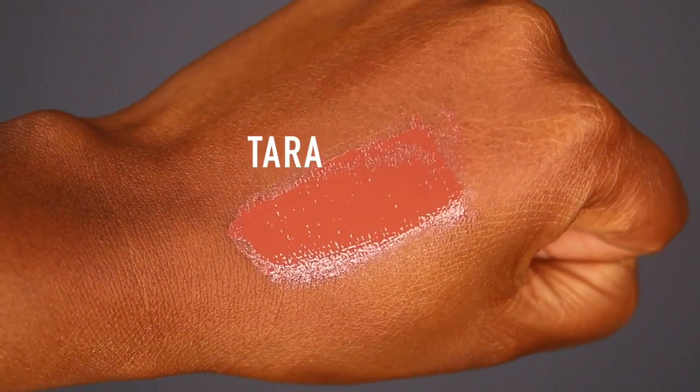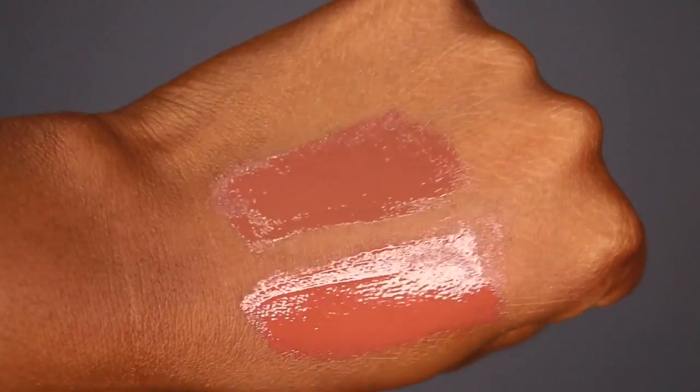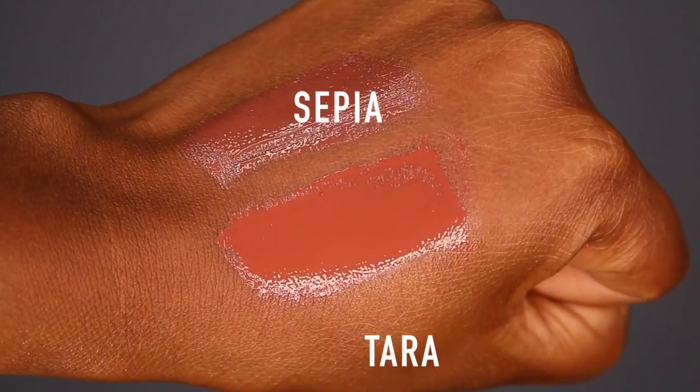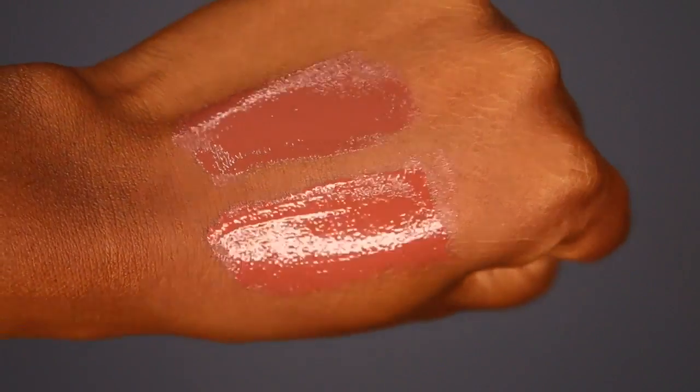It's just one of those glosses that adds a little color so you can't just see straight through to your lips, but at the same time, it's not a color that draws a ton of attention. So it just works really well with my skin tone, and it's a nice everyday shade when you don't want to, you know, be extra.